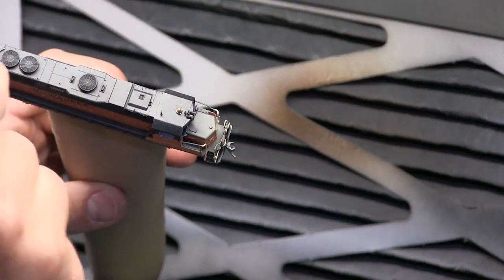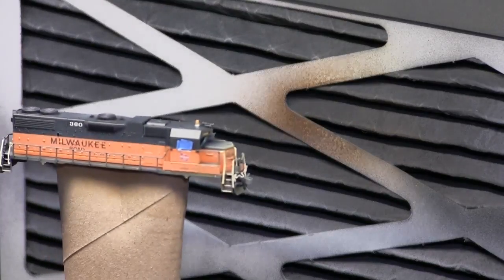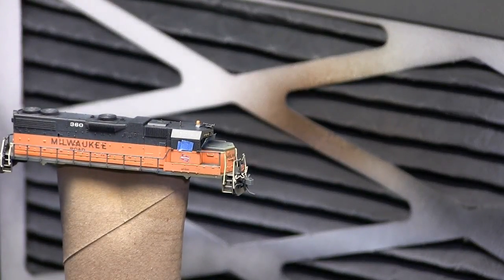So again, I diluted this earth tone down about 7 drops. I got my airbrush set up to about 30 pounds, and I'm just real far back, and I'm just shooting at different angles.